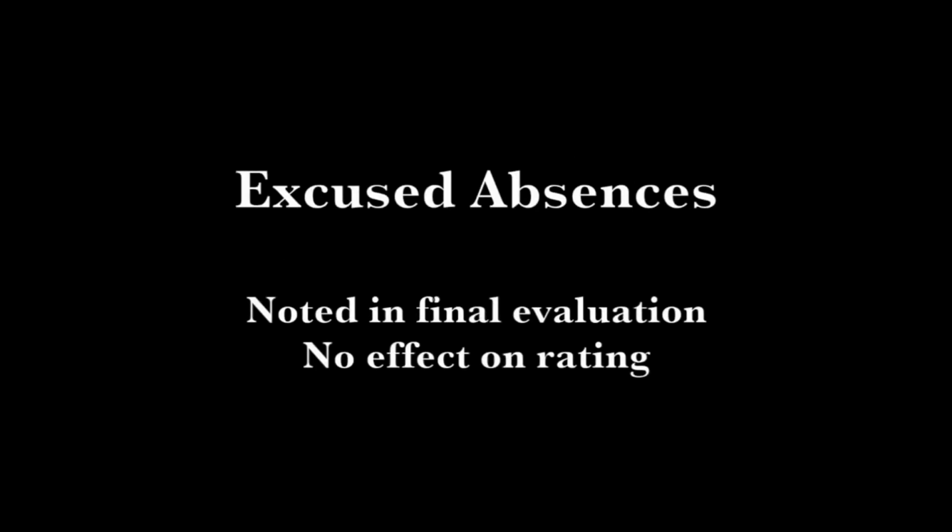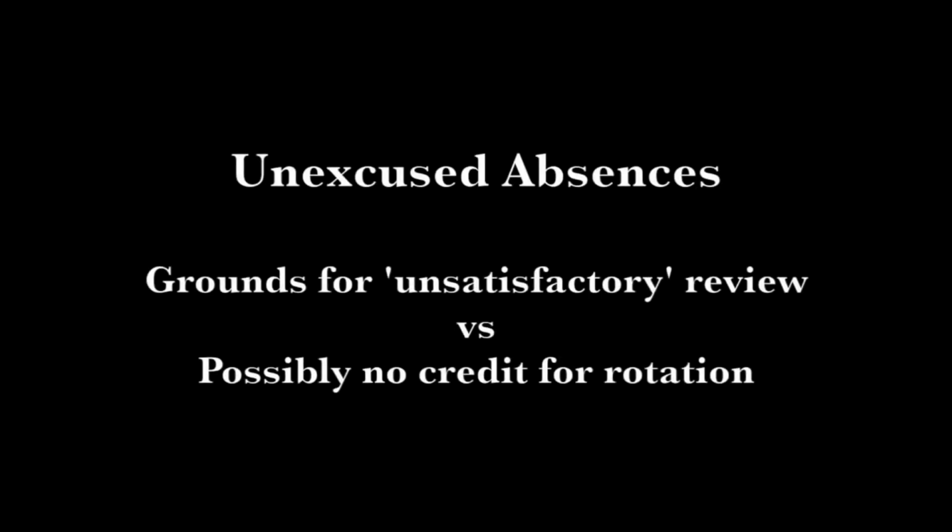If you know you are going to be late, or if you know you are going to miss a shift due to illness or an emergency, please call the on-duty attending and let them know what's going on. Otherwise, you will have an unexcused absence, which will adversely affect your evaluation. Unexcused missed shifts must be made up for full credit.